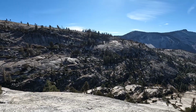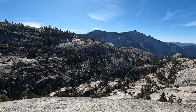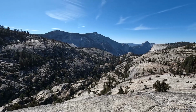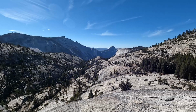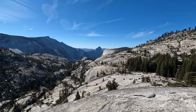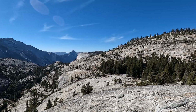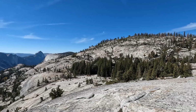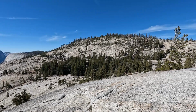Okay, so we took the little trail to the scenic overlook, and you can see quite a ways, all this rock. It's 45 degrees, last weekend of October. Still fairly crowded in the parking lots, but an absolutely gorgeous day to be out and about in Yosemite National Park.